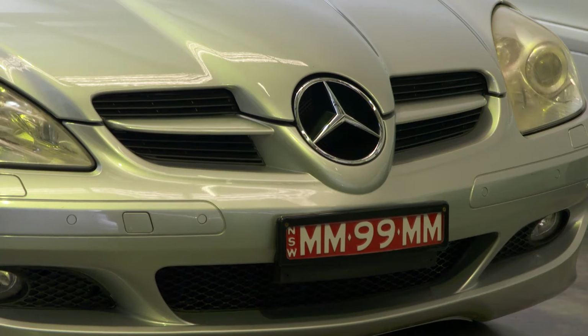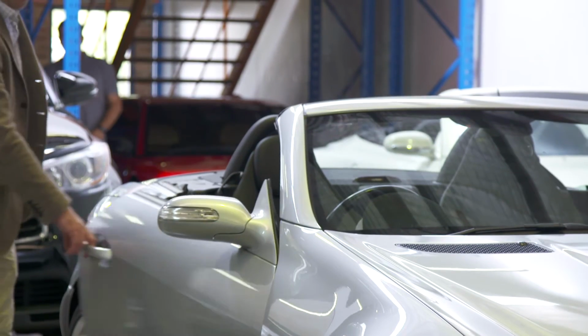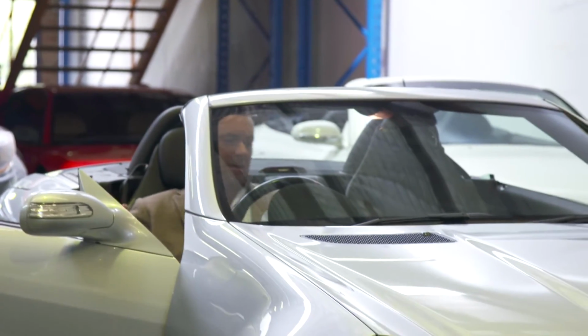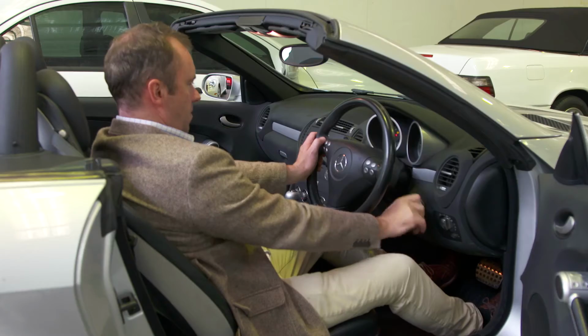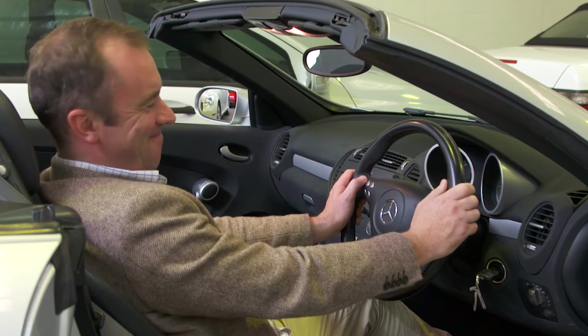And now we've got the 2005 SLK Mercedes-Benz. This is a great car. It's got under 100,000 kilometres. It's in perfect order. It's come from a long-term vendor of ours once again, and it's got some great paperwork with it, the books, the records, etc. All ticks for all of those components to this sale.